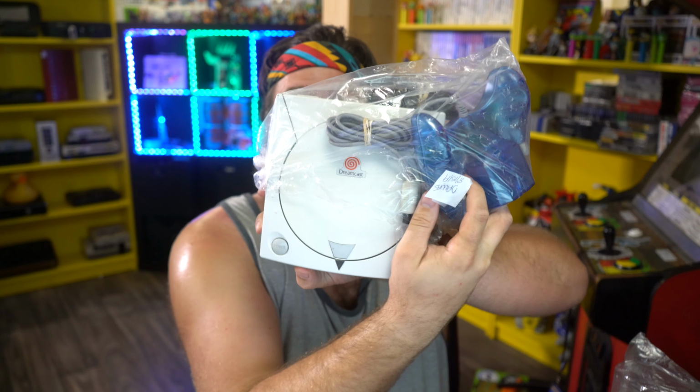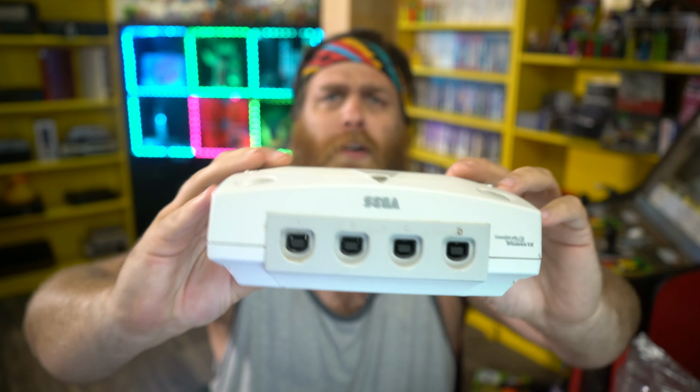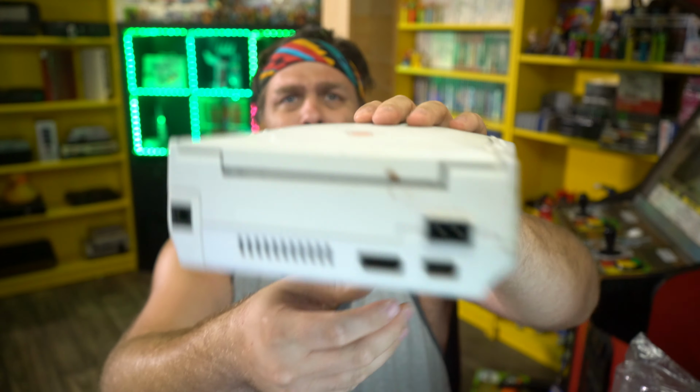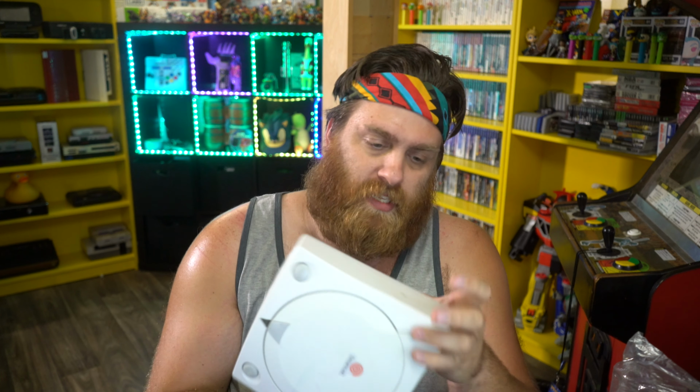I picked up a Sega Dreamcast. Let's get it out of this bag. It's in pretty good shape. It's dirty. It's got some yuckiness on the controller ports and a little bit more on the back. I have not been able to test it if it works yet, but if it doesn't, I will do whatever it takes to fix it.